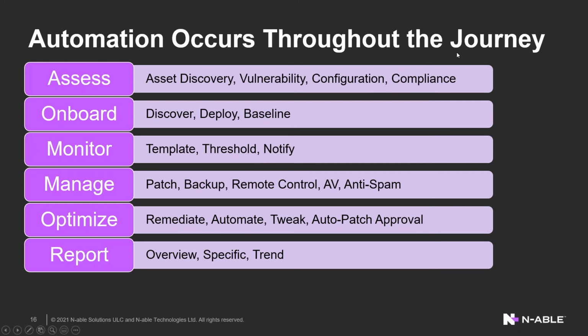Automation occurs throughout the journey. Now, people ask me all the time, yeah, I've got people who can write PowerShell. I've got people who know Automation Manager, but I don't feel like we're mature enough to build automation, right? So the question I always get asked is, how do we start? I'll talk a little bit more about that as we go through, but there are certain things you want to focus on when you're automating, right?